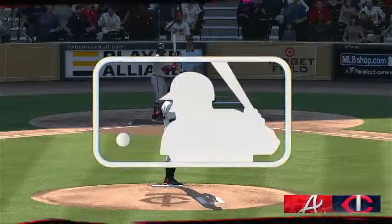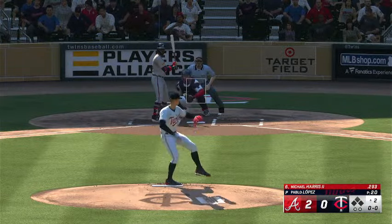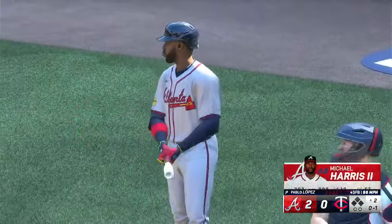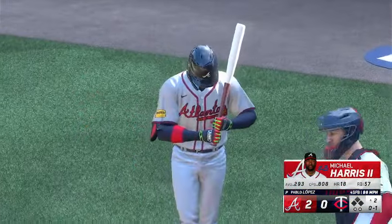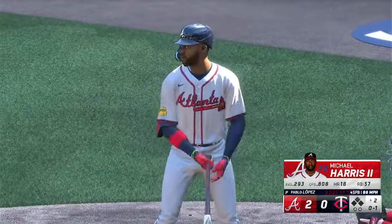And next for Atlanta, Michael Harris. Fastball for a strike. And it's 0-1. It can be tough to bounce back after a big home run, but nobody out. It's a fresh inning.